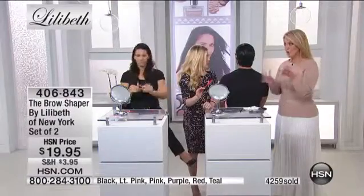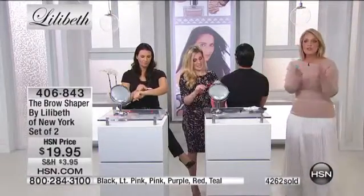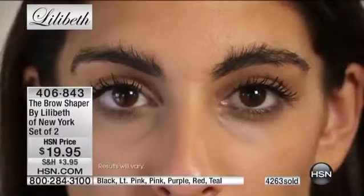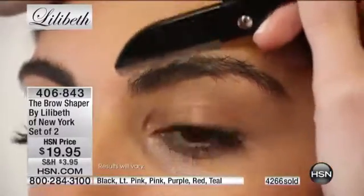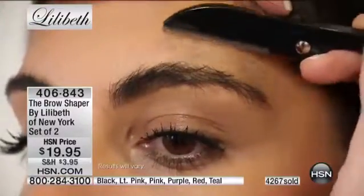And Lilibeth is definitely known for shaping brows. People go to her in New York to be able to get that perfect brow. But how do you do it on your own? How do you do it at home? What do you do about those little stray hairs? Maybe you're somebody who doesn't do well with waxing.